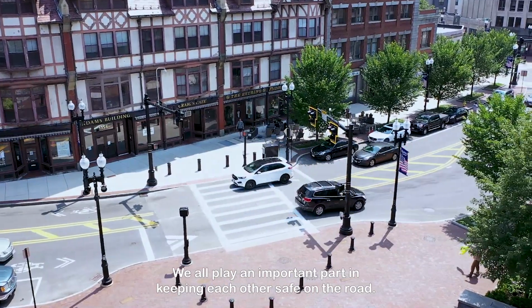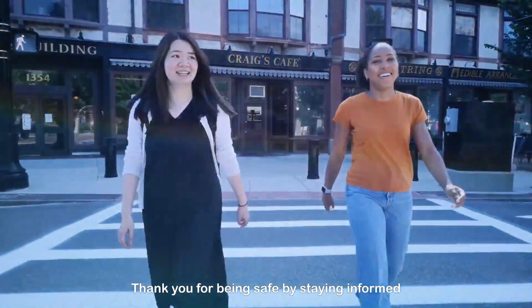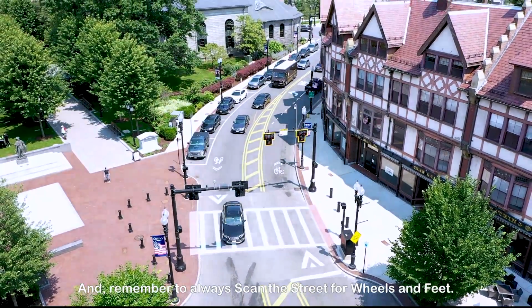We all play an important part in keeping each other safe on the road. Thank you for being safe by staying informed, and remember to always scan the street for wheels and feet.